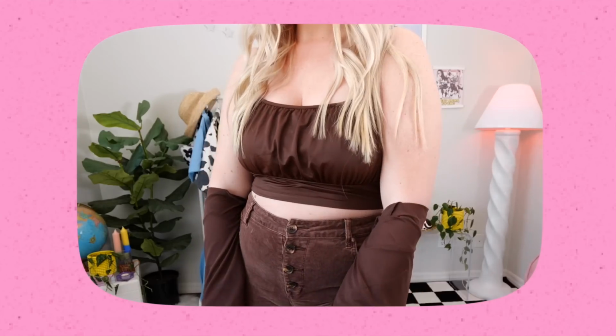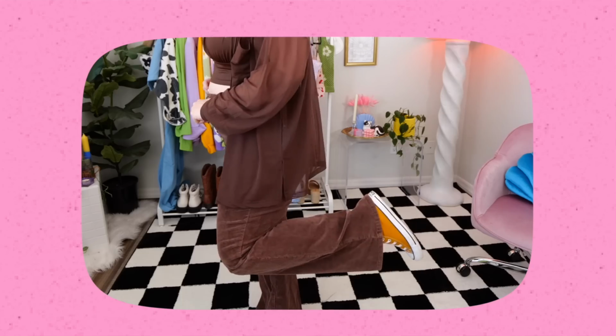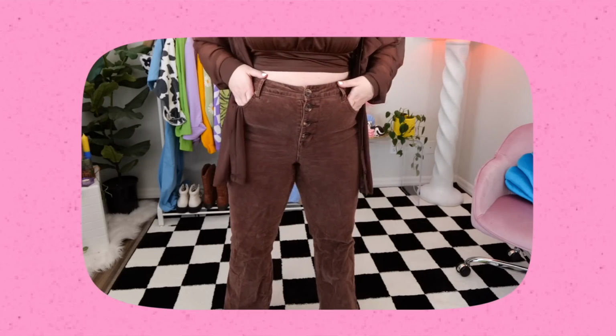This little tank top underneath, this crop top thingy, is from H&M. I got it when I purchased that little lime green dress, so I think it goes really well with this. And then these pants, these corduroy pants, are actually from Maurice's. I did a video trying on a bunch of different Maurice's stuff probably around this time last year, and this was one of them, and I was just trying so hard to make them work.